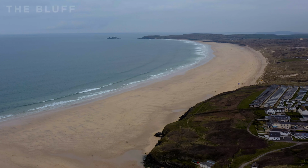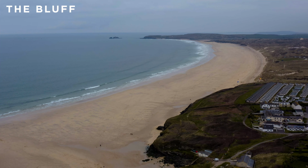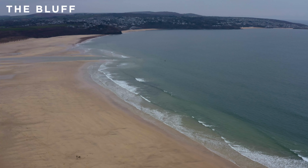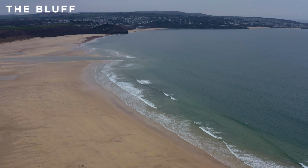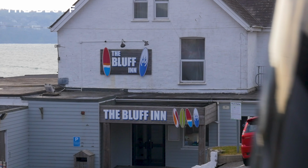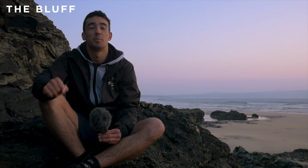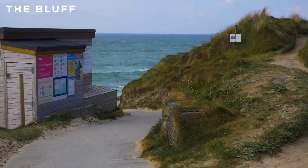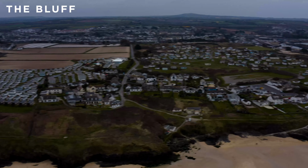So yeah, the next spot we go down is the Bluff, or Hayle Estuary. It's a little bit different to the other spots actually. It's a river mouth wave, and you've got the big parking there at the Bluff Inn. Again, make sure to pay your parking, they're pretty on it. And then just a walk down the concrete path to this little cove beach where you can launch.